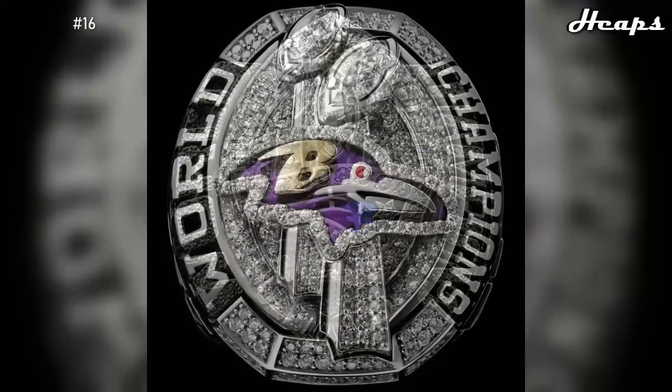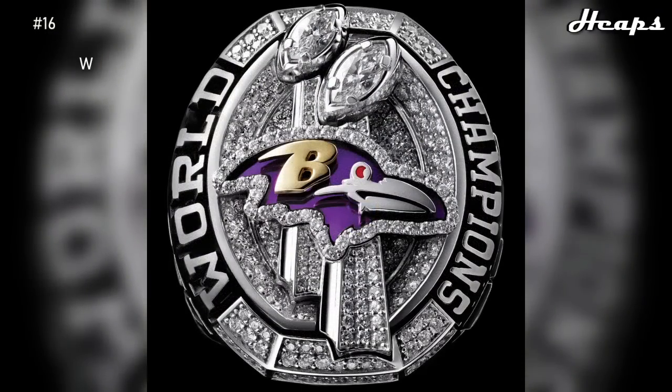At number 16, we have the Ravens' 2nd ring that they won in Super Bowl 47. This ring is definitely a step up from their last ring, and the Ravens logo looks much better than the previous. Once again, the 2 Lombardis in the background are nice, and as you can see, we're definitely starting to get into the upper tier of rings.